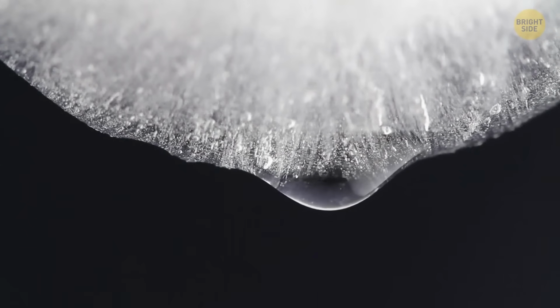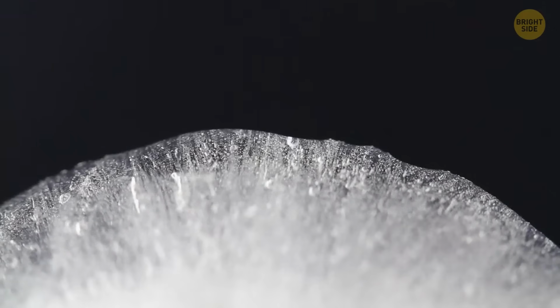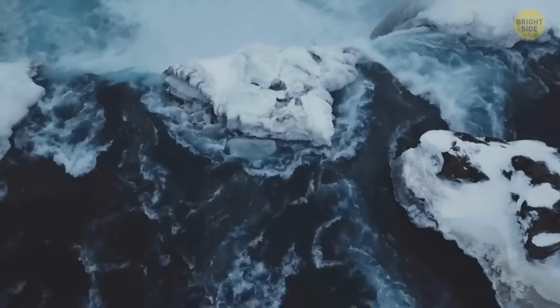Newer research says that the moon's interior already had water, and it went to the surface during volcanic activity. The same might have happened on our planet too.